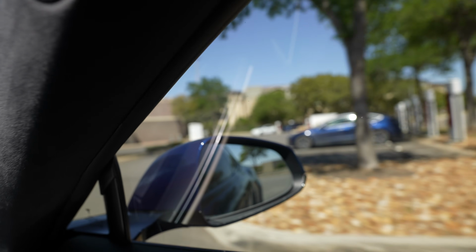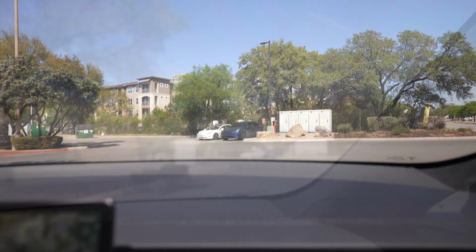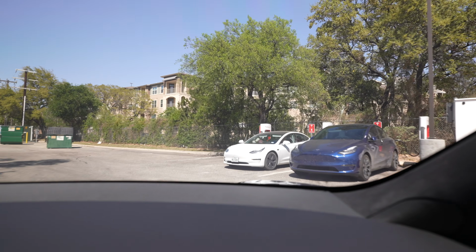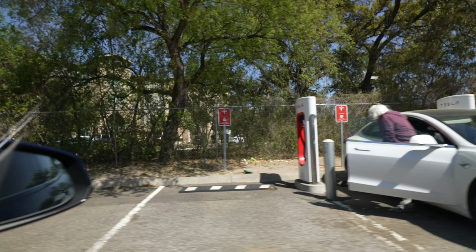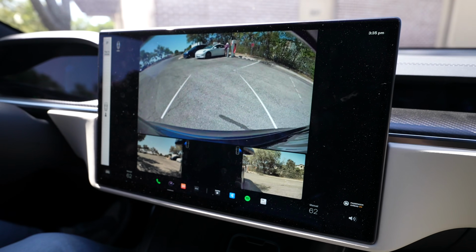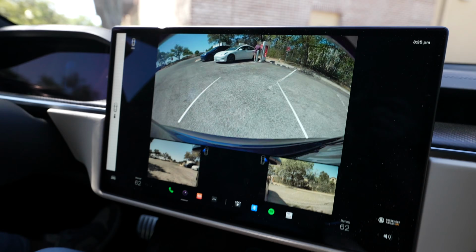Now you have arrived at another destination. A few more stalls up here. So we're going to park next to the Model Y and Model 3 so you get a contrast of all the different shapes. Here we go. As you can see, this is a reverse cam on the Tesla.